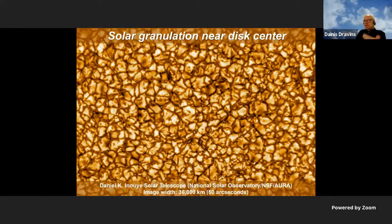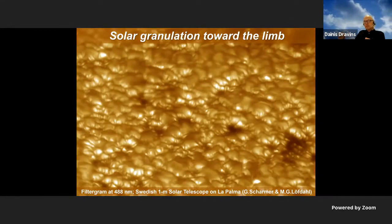Now, we can study the solar surface, of course, in quite some detail. For example, we've seen the quite recent images from the Daniel K. Inouye Solar Telescope on Haleakala, not least seeing the tiny structures in between granules where we presumably see the footpoints of magnetic flux concentrations. We can look at solar granulation away from the center of the solar disk, and then we see the beginning, or at least something of a three-dimensional structure of the solar surface.